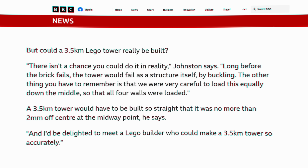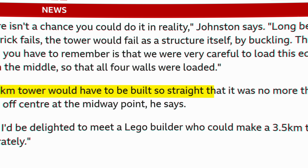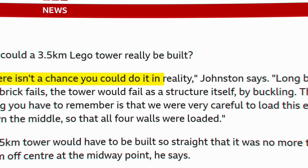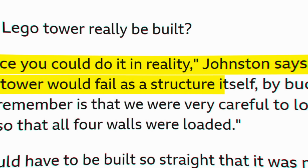This is a quote from the actual Lego engineers. A 3.5 kilometer tower would have to be built so straight that it was no more than 2 millimeters off center at the midway point. A 3.5 kilometer tall tower cannot have a center of gravity that sways more than 2 millimeters from the center. There isn't a chance you could do it in reality. Long before the brick fails, the tower would fail as a structure itself by buckling.